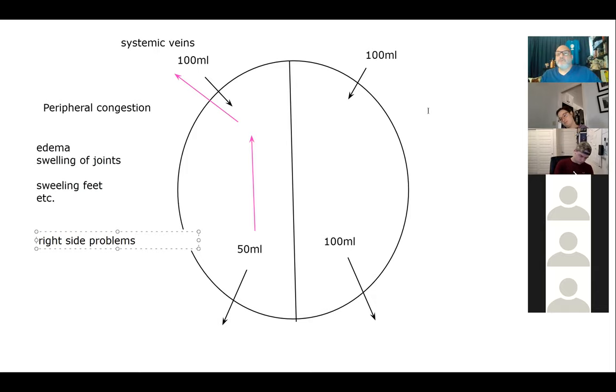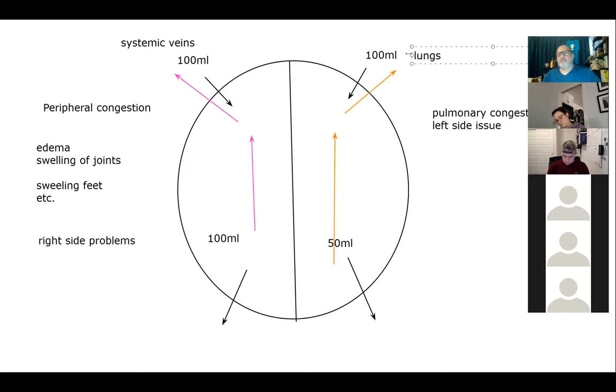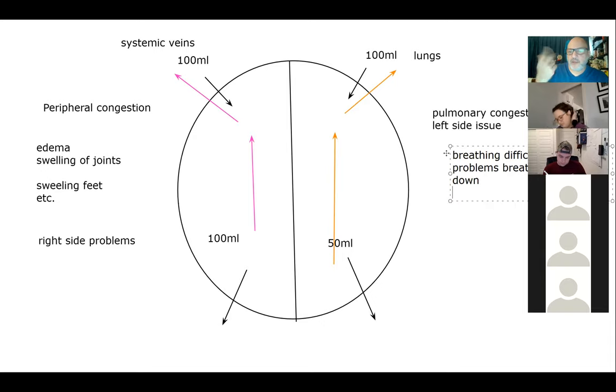That means that our pulmonary congestion occurs on the left side, from left side issues. So I told you that's why I wanted to go over this, because it's not necessarily intuitive. But again, if we were to flip these numbers around, this side is now pumping the normal 100 and this side is just pumping 50. Then what's going to happen here is we start to get the backflow, the congestion into the atria, and then that backflow into the lungs. This can lead to problems like breathing difficulty, especially when laying down. Problems breathing when laying down. All right, poor oxygen flow, because of this backing up on the left side.